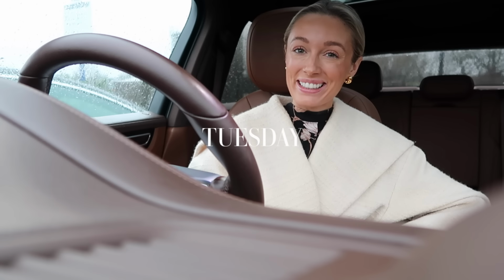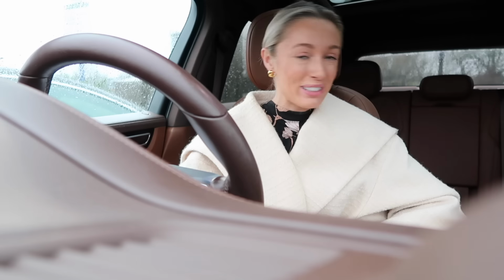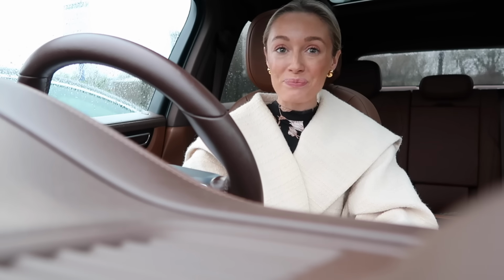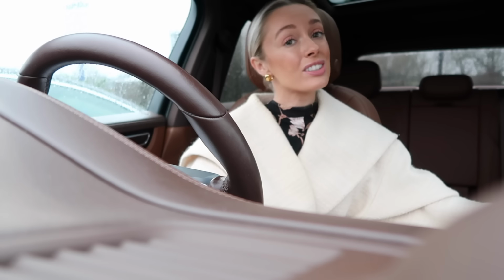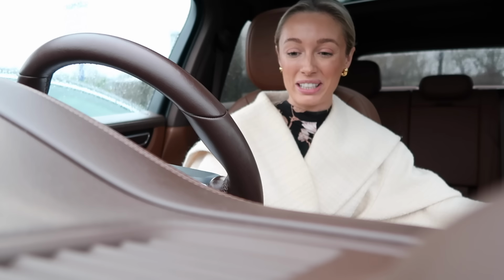Morning, my darlings. It is cold and rainy, just how we like it. Not. I'm heading into London today, and because of said rain, I just bun zero effort with the hair because there's just no point. Plus, it allowed me to have an extra 15 minutes in bed today.